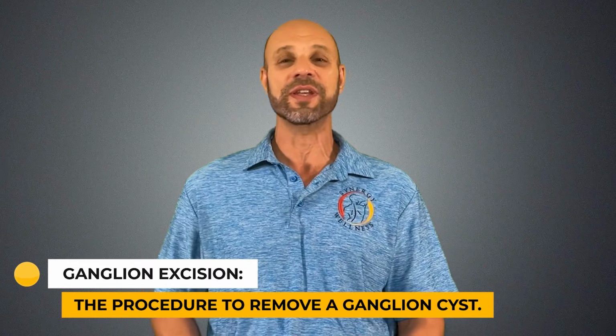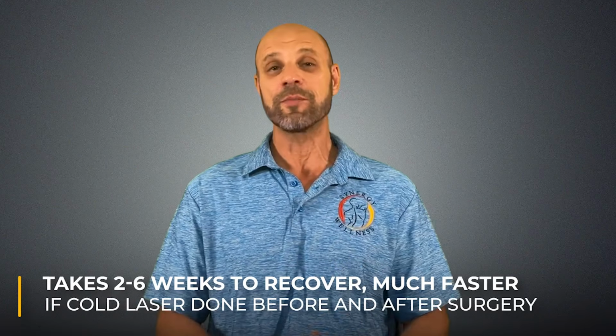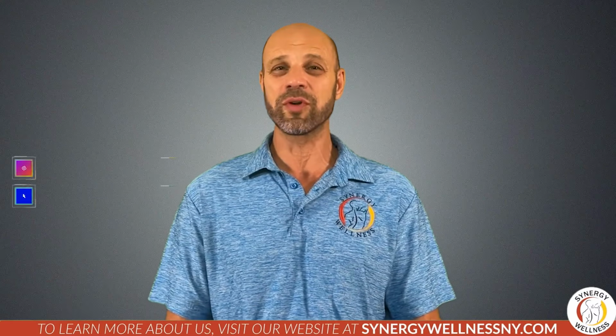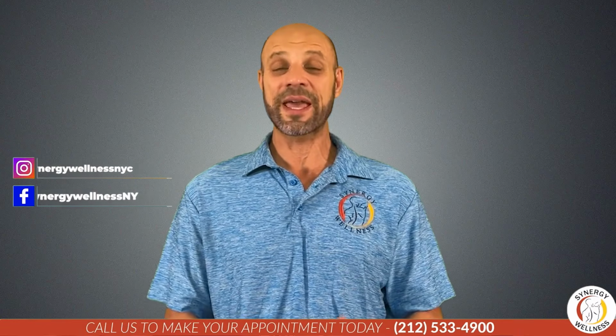Now, your doctor may recommend surgery if your symptoms are not relieved by non-surgical methods, or if the ganglion returns after aspiration. The procedure to remove a ganglion cyst is called an excision. Very simple procedure. I'd say on average it takes 2 to 6 weeks to recover. If you have laser done before, cold laser before and after, much faster. Now, the surgery involves removing the cyst as well as addressing the stalk from which the cyst arises. This may mean excising part of the involved joint capsule or tendon sheath to ensure removal of the root of the cyst. Even after excision, there is a small chance the ganglion will return.